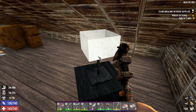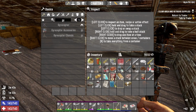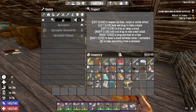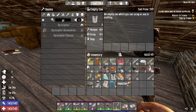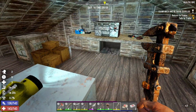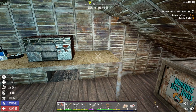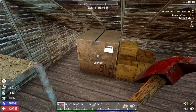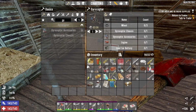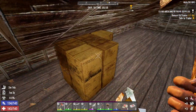Just checking. How much space do we have? We got plenty of space. We can eat up on that. Scrap that. Okay. I don't have any luck candy, so we're just gonna go with whatever we get. That's more 7.62 rounds. Auger parts. Actually, that is a better wrench. Better wrench is always welcome.